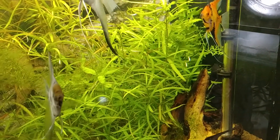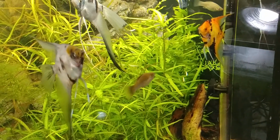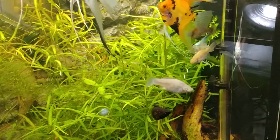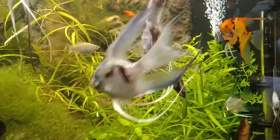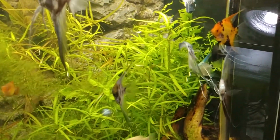Hey everyone, I wanted to give a 90-day update on these carpet seeds. They've mostly stabilized in growth. They reached this height about a week and a half after the last video, and they're not really growing much since then. One of them is trying to breach the surface. It's about 30 inches tall. The rest of these are 12 to 15 inches tall, really.